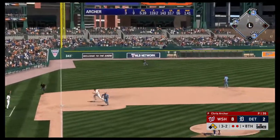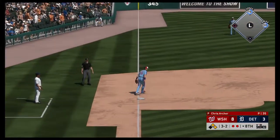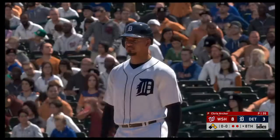This is line to left. That's in there. Base hit. The runner scores from second, and they inch a little bit closer. That makes it an 8-3 ball game.